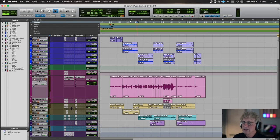So what I'm seeing as a pattern are these instruments that can have sort of harsh high end, like a mandolin, some acoustic guitar, electric guitar, can really benefit from this microphone because it sort of attenuates some of those harsh frequencies and it really fits in nicely.